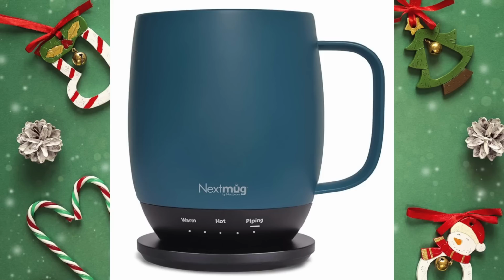This self-warming mug is a really great gift. I love the self-warming mug idea because it's one of those things that I feel like nobody would really buy for themselves. You wouldn't think to buy yourself a self-warming mug, but when you have it, you really appreciate it.